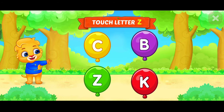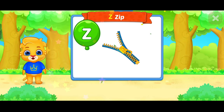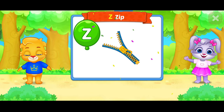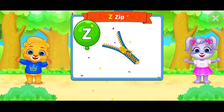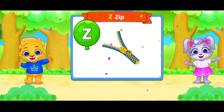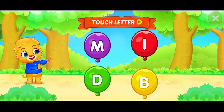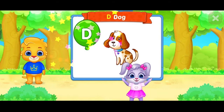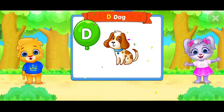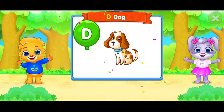You can do it. Z is for zip. You can do it. D is for dog.